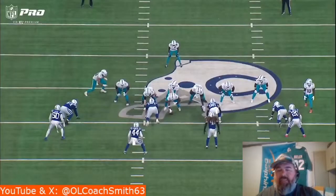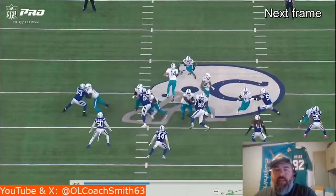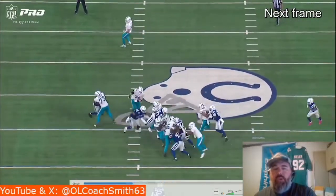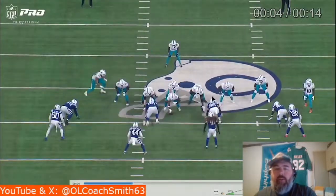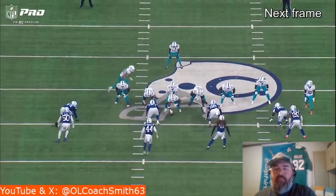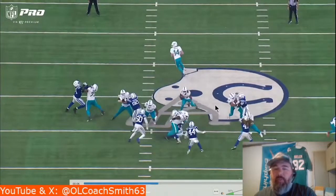All right, our last video, we're going to be looking at Terron Armstead here, going to be running duo to the left here. And you're going to see the combination of Jones and Armstead, but more so Armstead, really getting good push at the point of attack, right? If you look at where my mouse is here, this is where this defender starts, right? And you can see the way that that lane just opens up completely.